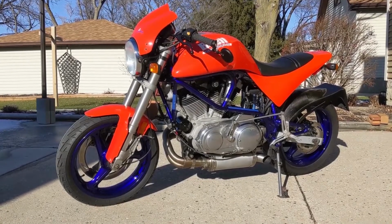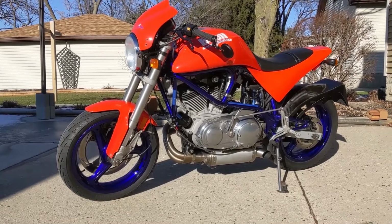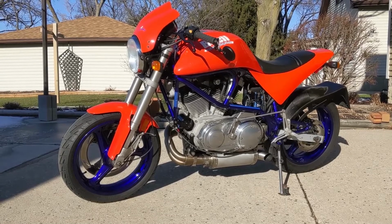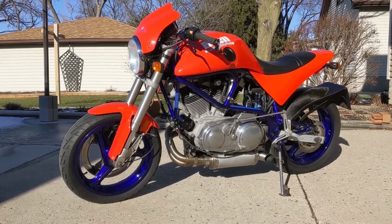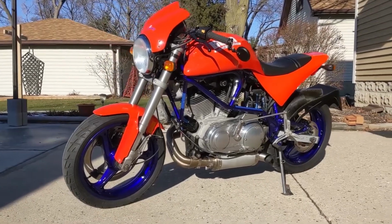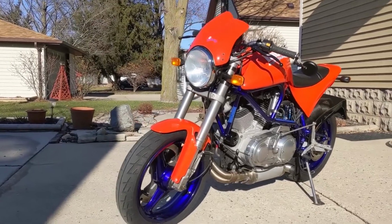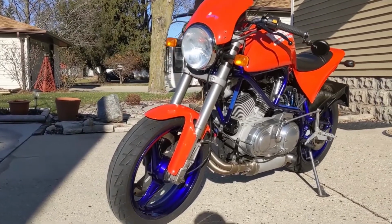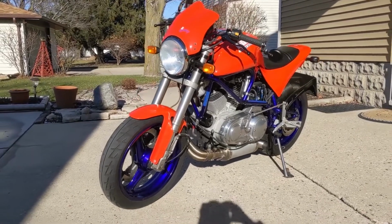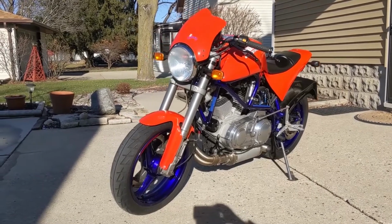Buell S1W White Lightning. If you are a Buell dork, you know exactly what this is. For those that are not familiar, this is a very, very special Buell motorcycle. The White Lightning, even though it's not white, they only made in 1998, and it came with different heads. You can see that the heads are black there. The main change came with better heads, which gave it right around, I think, 10 more horsepower, one year only.